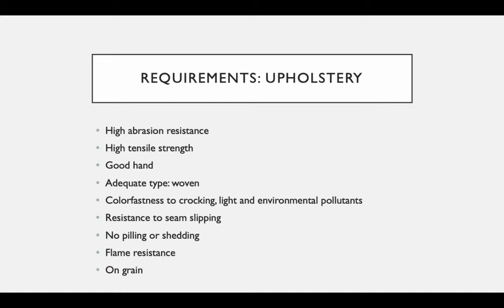So it needs high abrasion resistance. When you sit down, lay down, plop down on that couch or on the chair, there's a lot of rubbing going along. So it has to have a lot of high abrasion resistance. High tensile strength. It needs to be strong because these are yarns that are getting a lot of abuse on items that are used frequently.